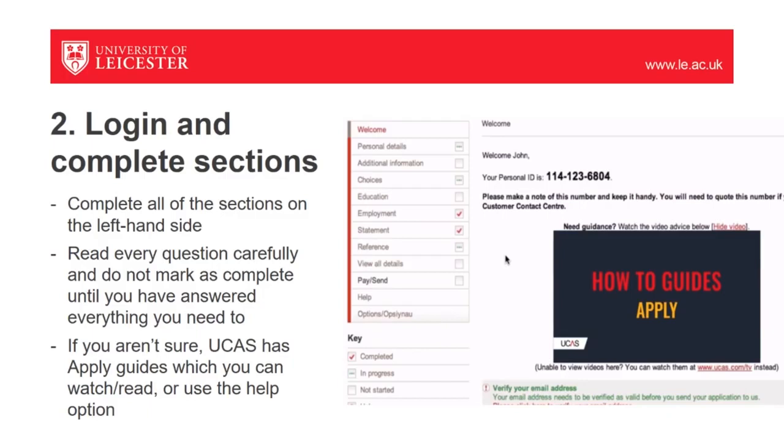After that, you need to log in and complete the sections. You can see all of these on the left-hand side of the image. Read every question carefully, and don't mark it as complete until you've answered everything that you need to. So you can see that it's like every other form that you've probably ever filled out, lots of tick boxes and things like that. If you aren't sure, UCAS has some really helpful apply guides, which you can see on the right hand side in the image as well. They have videos and things like that, which will talk you through all of the process and how to fill in the form.